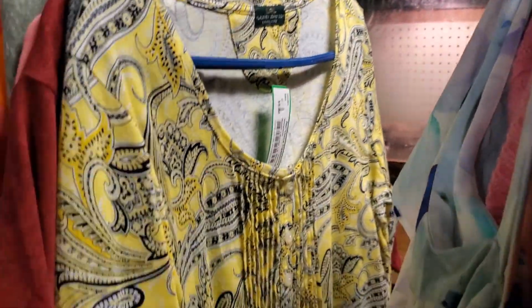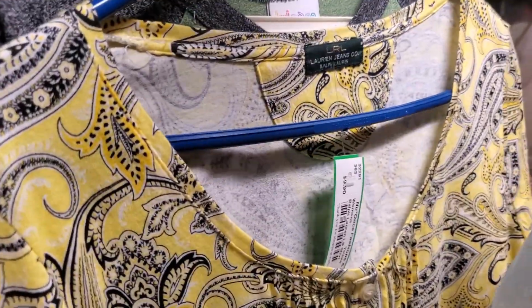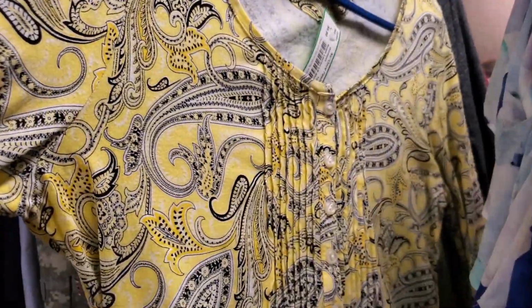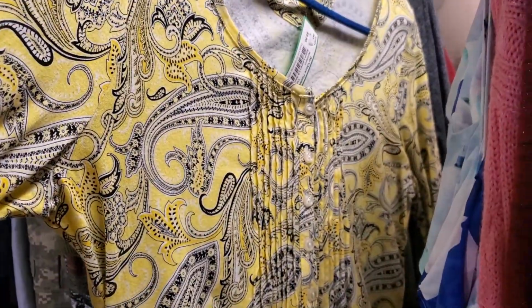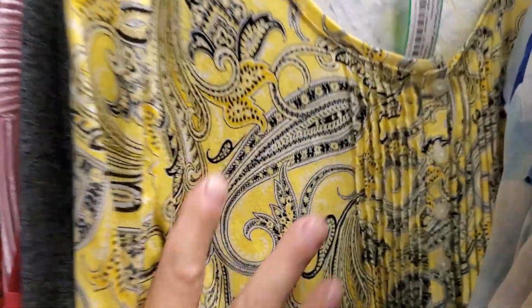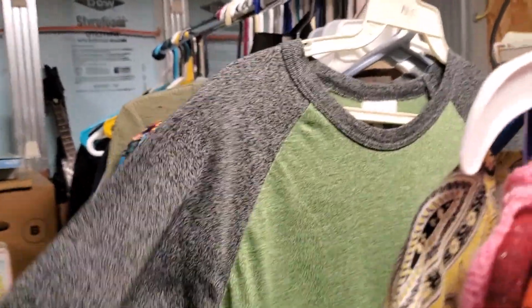I don't know. This wasn't new with tags, but it's a Ralph Lauren, and I usually do pretty well with this brand, depending on the style. It's definitely a nice looking shirt. Got a paisley design. Whenever you see these little designs like that, the little teardrops, that's called paisley. That's like a 70s style design. This is considered a Henley. Whenever you see the sleeve come down like the baseball style t-shirt, that's called a Henley.